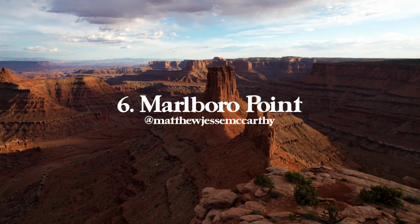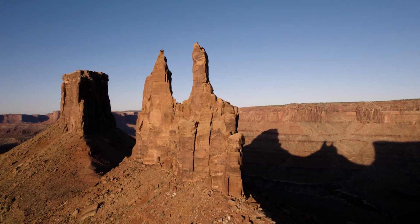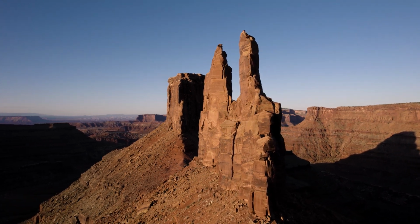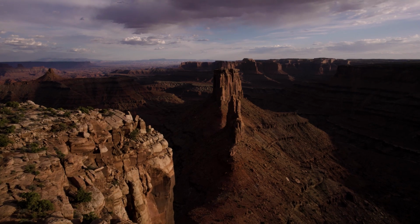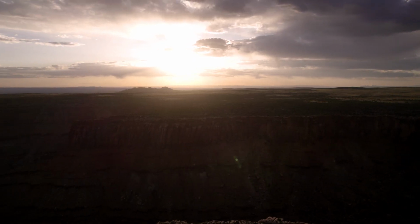Next up is going to be Marlboro Point, which is a scenic viewpoint located near Moab. It offers panoramic views of the surrounding desert landscape, including the La Sal Mountains to the southeast and the Moab Rim to the west. It's a popular destination for anyone looking to get off the beaten path and admire some beautiful views that you don't typically see in Moab.